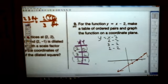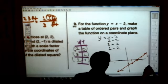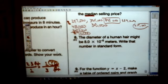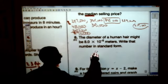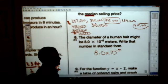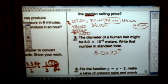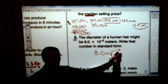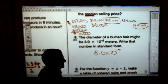Brandon Massey. Can you be number 8? I hope so. The diameter of a human hair might be... Write that number in standard form. The only thing they're asking you to do is change this from scientific notation to a normal decimal number. How does one do that? The exponent of 5 tells you how many places the decimal moves. And if it's a negative exponent, it moves backwards. People think this is how many zeros you add to it. That's not always the case. Sometimes it might be, but in this case, it is not.